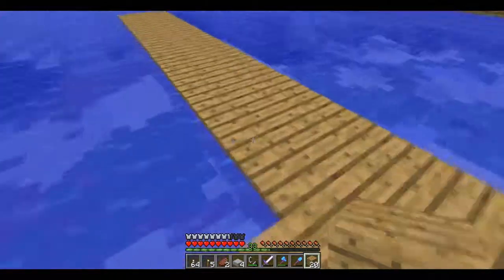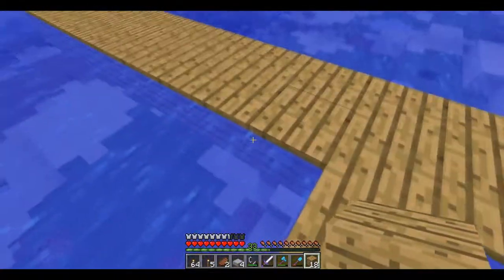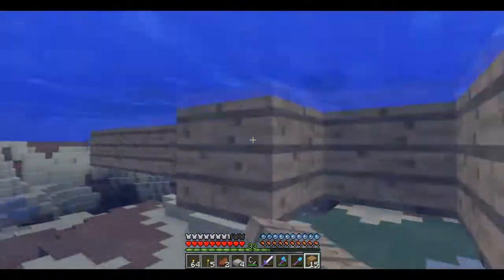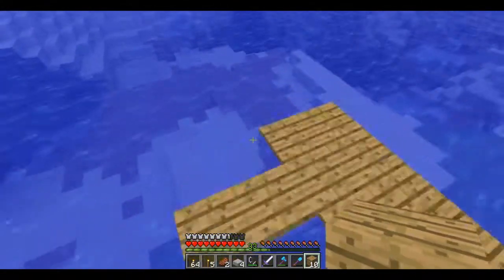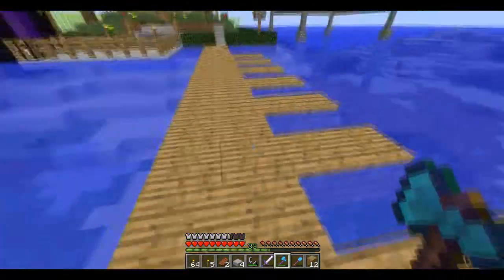This is kind of going to be not one of those farms that you bone meal. It's just going to be kind of there. It'll be a useful farm to have. I mean, it's not officially a farm, but it's useful to have. And OCD for the win.